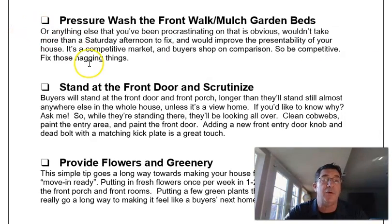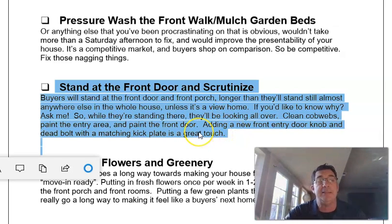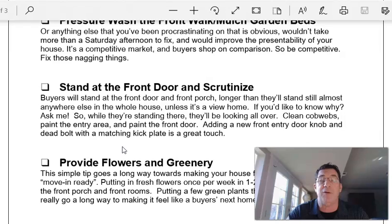Then stand at the front door and scrutinize that front door. The buyer will be standing still in front of your front door longer than they'll be standing still anywhere else in your whole house, unless your home's like a view home. So clean the cobwebs, paint the front door, and adding a new deadbolt and handset and a kick plate at the bottom is a really nice touch. I've had buyers, as we've gone up to that front door and everything was set perfectly, get to this point and go ooh, ah, just looking at the front door.